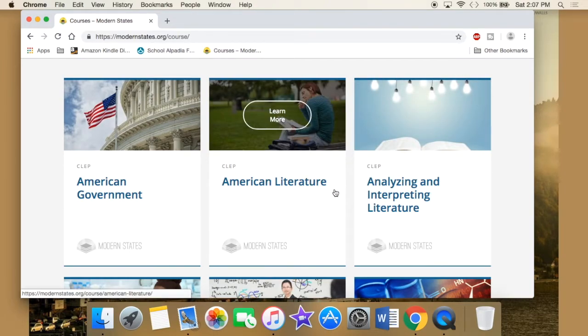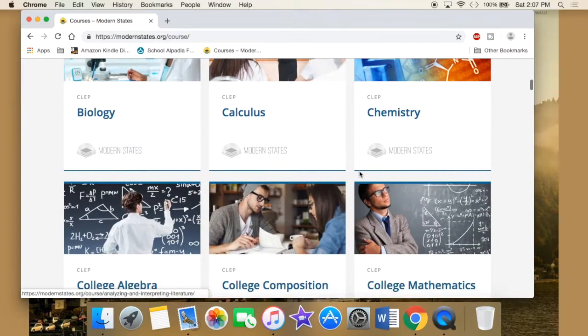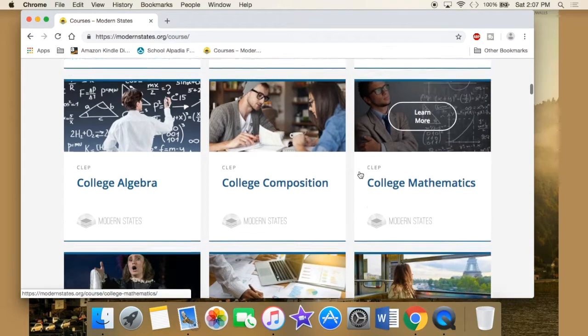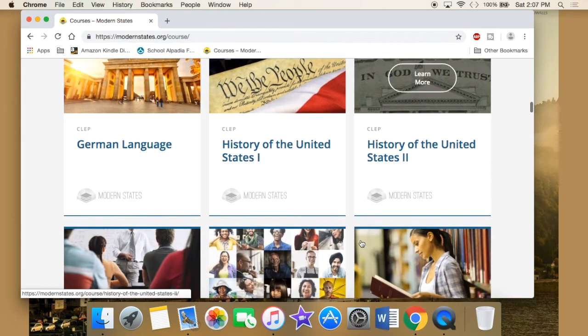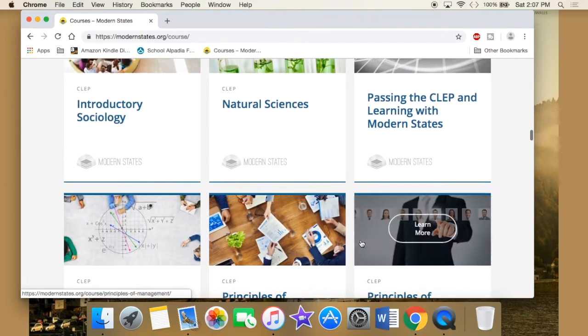Now, the American literature is definitely going to have more of a focus on that, but you are analyzing literature as well, and that goes with pre-calculus and college algebra and college mathematics as well. Not calculus, that is a separate thing. I think those are the only ones that you should do that with. It is very difficult otherwise.